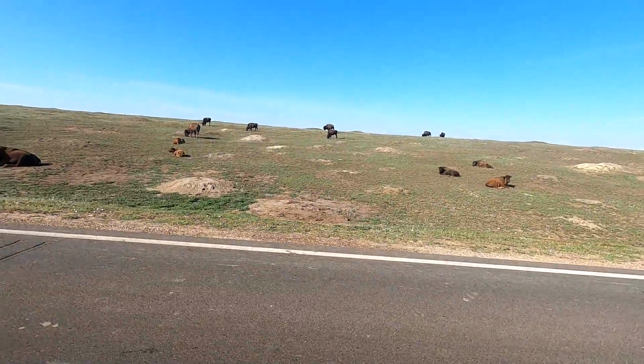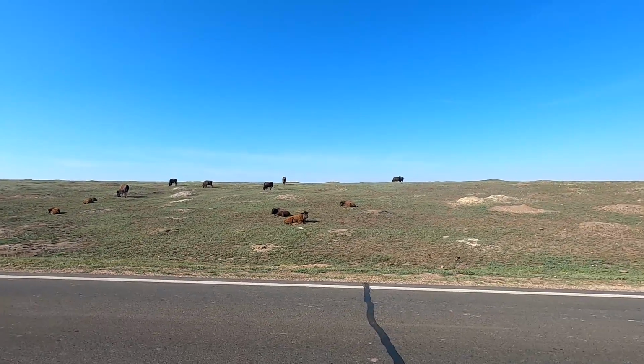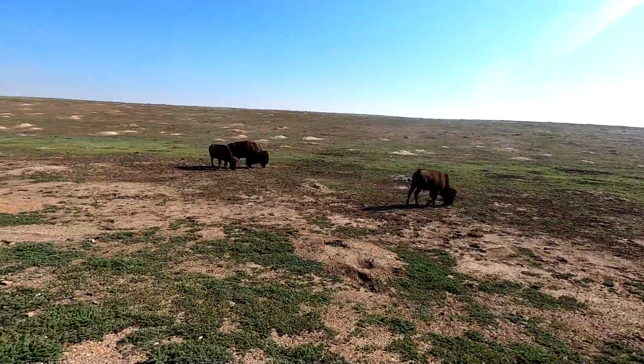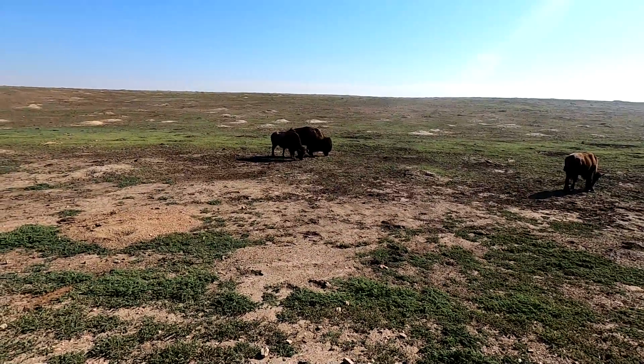Alright, so there's all these guys over here. You can see them, the babies right there. I want to get up here where I can shoot that guy right there. Alright, so we'll be back in a second.